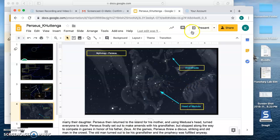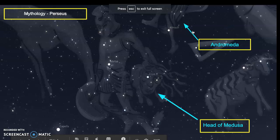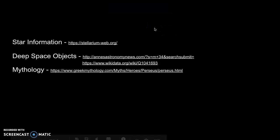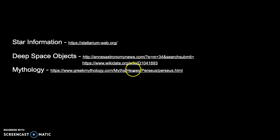And I got most of my information from Stellarium. But if you wanted to check out the deep space objects, I got a few of them here. And then the Greek mythology, mine was kind of a Cliff Notes version, but if you wanted to read more into that, it was right there.